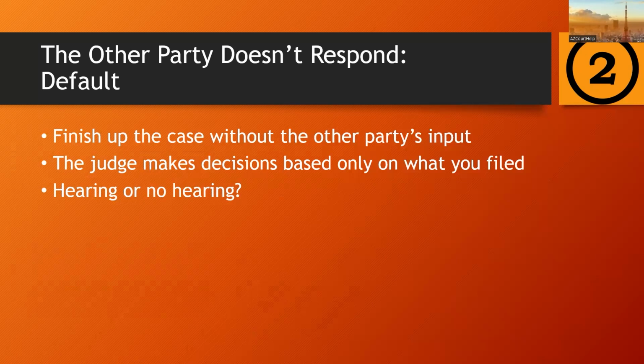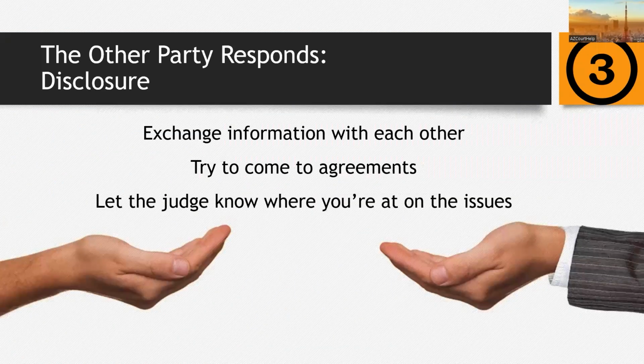And you probably can guess what option 3 is, which is that they do file something within the 20 or 30 days. They're going to do that if they disagree with any part of what you have filed and they want to let the court know that. And what they would file is called a response. So if they do file a response form with the court, then a few additional steps apply to your case at that point. And the first new step is called disclosure.